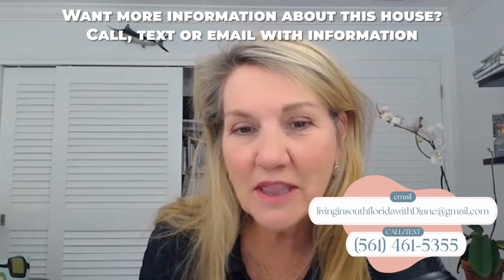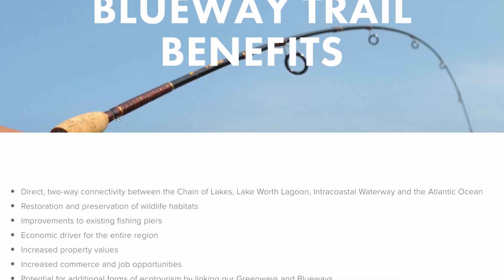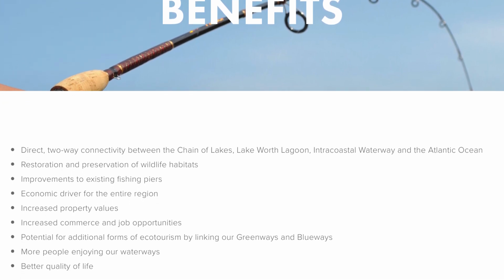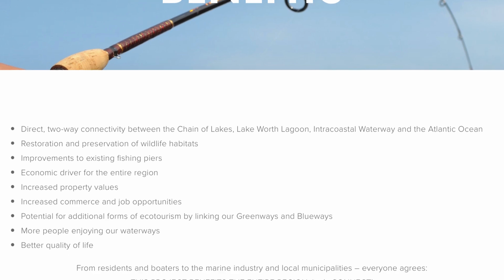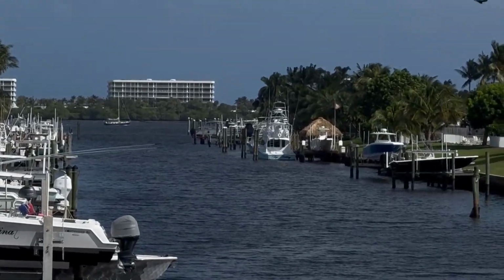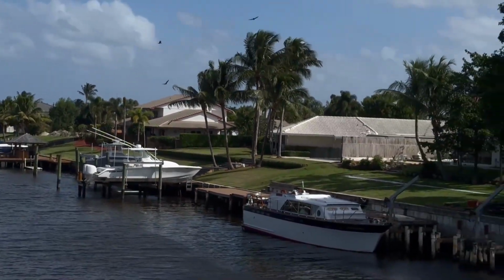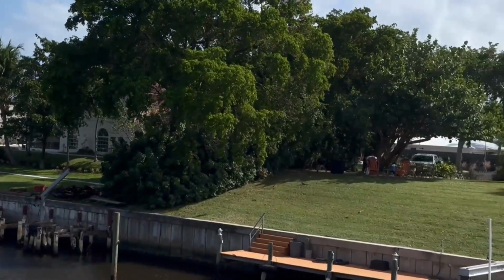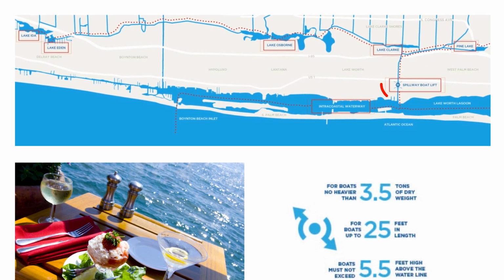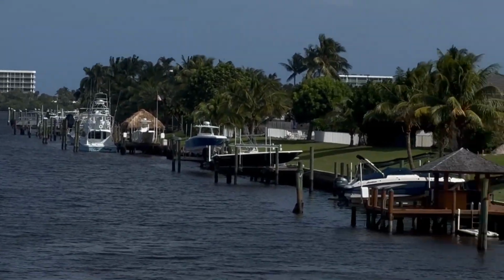So what the Blue Way access goal is, basically, the C-52 canal is what divides the city of West Palm from the city of Lake Worth Beach. And that has a spillway, like if you look at my Lake Worth video, you'll see where I'm showing you what the C-52 canal looks like leading out to Lake Worth and the Intercoastal. But people that are in here, like in Lake Clarke Shores, they can't access the Intercoastal and also the ocean because there's a spillway, like a lock.